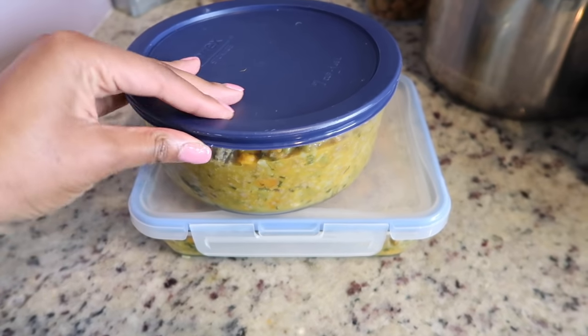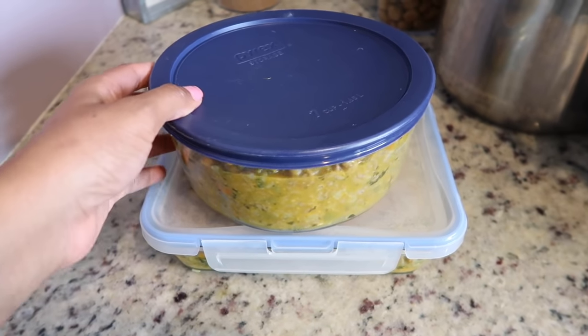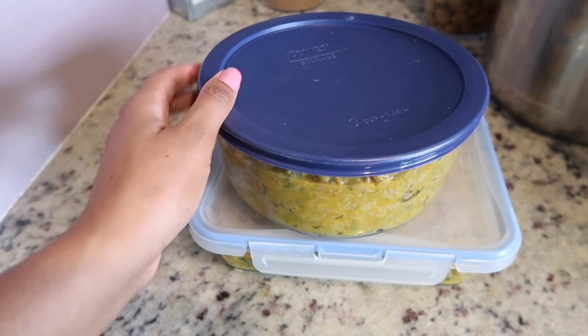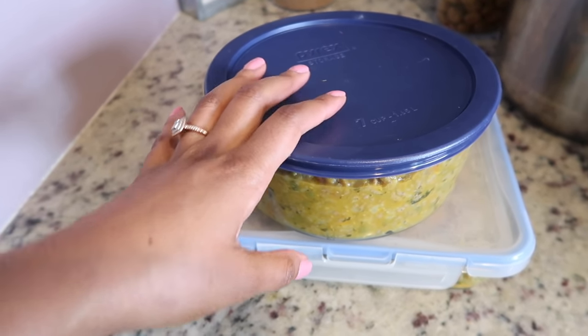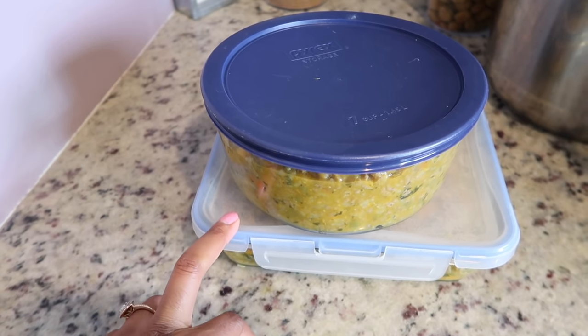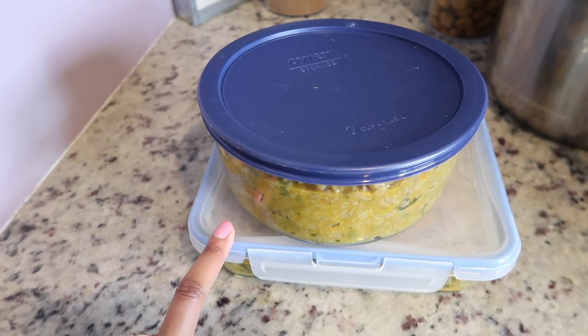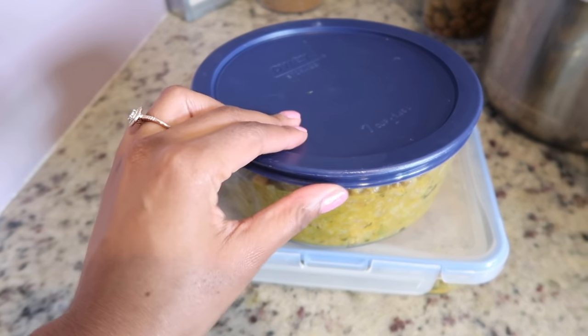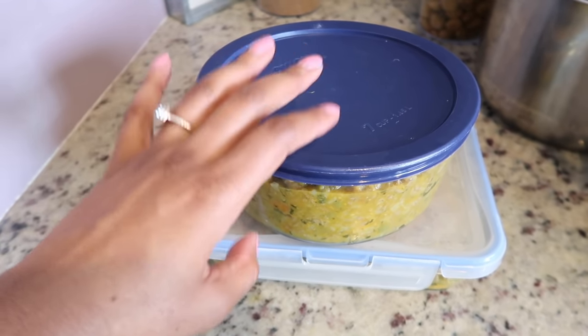So here is the 2 large containers I was able to get out of one batch. This is good in the fridge for up to 4 days. So what I do is I keep one of these containers in the fridge, and then I will freeze the other container so that way it doesn't end up going bad. I actually already have a large container in the fridge already because I made some a few days ago. So I'm going to freeze both of these.